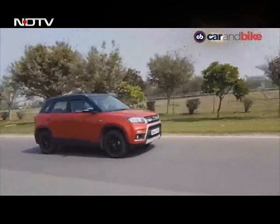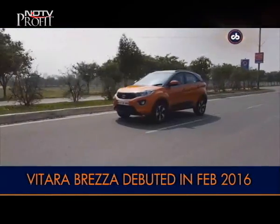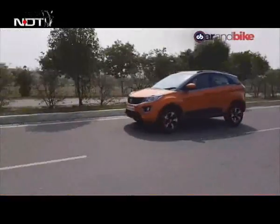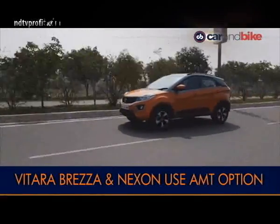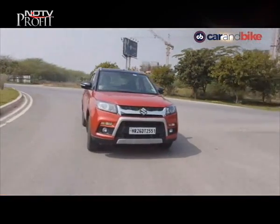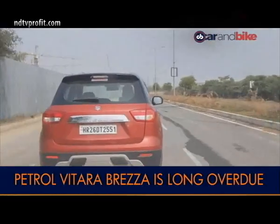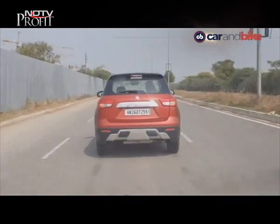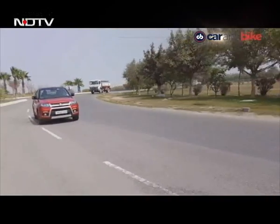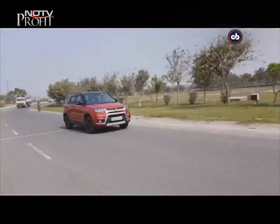Then there's that highest selling, most popular car, the Maruti Suzuki Vitara Brezza, the car with the better AMT and highest safety certification, the Tata Nexon. The Vitara Brezza does not have a petrol variant, while all the rest do. Maruti has been toying with introducing a petrol, but owing to incessant demand for the current offering and an overall capacity crunch, has had to delay it indefinitely.